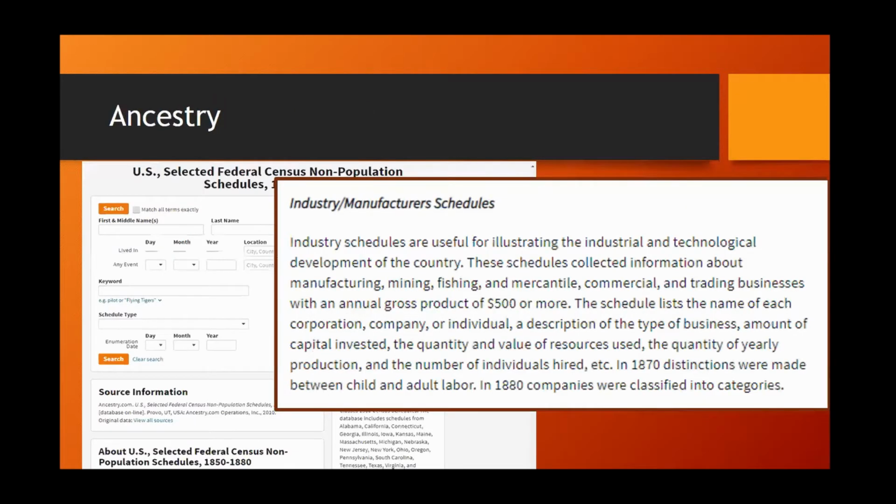And then Ancestry gives you a description also of these census records, and it's listed just below the screen where it says the federal census non-population, which you search through the card catalog to locate this.